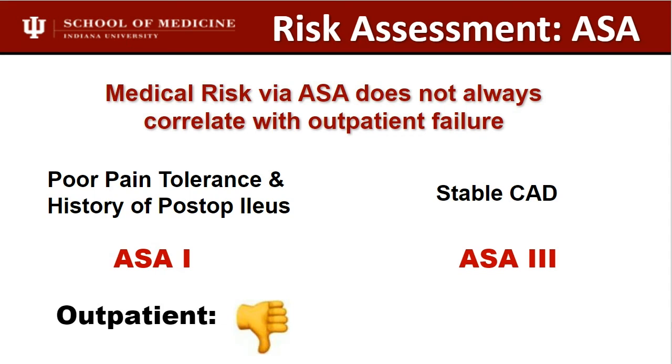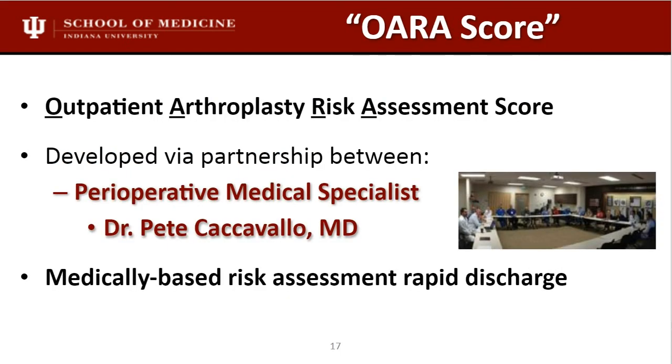Conversely, someone with stable coronary artery disease would be classified as ASA 3. We routinely do those patients in our ambulatory surgery center. Just did some this week. So someone gets a stent, they go through cardiac rehab, they're in great shape, they've got great exercise tolerance. That is an appropriate candidate to be done same-day discharge in the ambulatory surgery center.